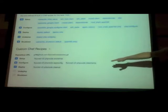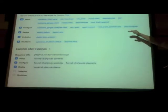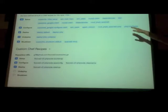On the bottom you add your own recipes. So basically you tell these recipes what needs to be done. On a life cycle, you've got 5 life cycles. So life cycle 1 is setup: what's being run when you start your server. Configure: what's being run on any change in your stack, so a new PHP node boots up, or your MySQL server was restarted. All servers will run configure recipes. Deploy, on deployment. Undeploy, shutdown.